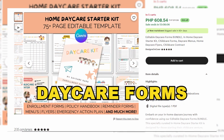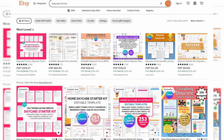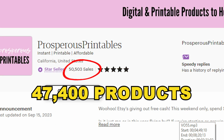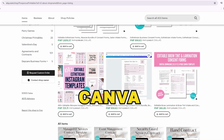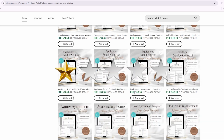Digital product idea number 5. Daycare forms are another easy-to-create product with great potential. Many different industries need similar templates, so there's room to expand. This shop, Prosperous Printables, sold more than 47,400 products, and their average price is $15. That makes about $711,000. Canva is the go-to tool for creating these forms, making the difficulty level a mere 1 out of 5.